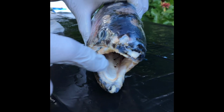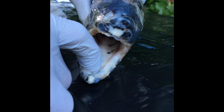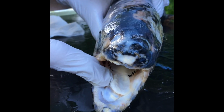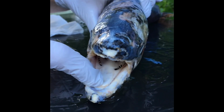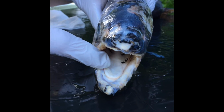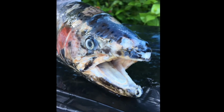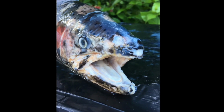So steelhead also have teeth on top of their tongue, but they do not have any teeth down at the base of their tongue. So that helps distinguish rainbow trout and steelhead from other species of trout. Steelhead have the teeth on top but not at the bottom. So this particular steelhead has about 150 teeth in there. I'm going to stick with about 150 because I've probably missed a few.